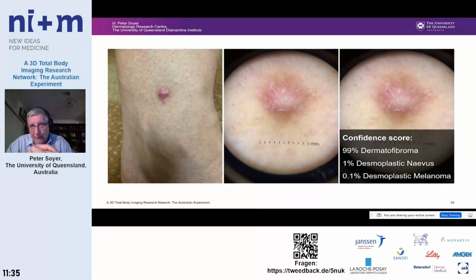But what do you do if the AI tells you 1% desmoplastic melanoma or 0.1% desmoplastic melanoma? Would you then be influenced? Would you excise it or not? I mean, in this case, I can tell you there's no pathology, but this is a lesion on my malleolus. I have had it for probably 20 years. It doesn't change. It sometimes gets a little bit irritated. But this is just to show you an example.